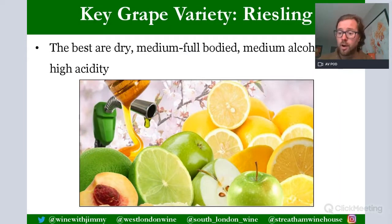Now, the key grape varieties here, of course, we have Riesling, accounting for about 25% of the total production of Alsace. The best wines here would be dry, of course, but some Grand Crus are certainly off-dry or even medium dry. Medium to full-bodied with some lovely weight behind them due to the low-yielding steep slope vines of the Grand Crus. Medium alcohol, normally sitting at about 12.5–13%. And then this wonderful classic high Riesling acidity.